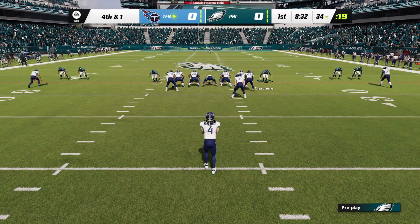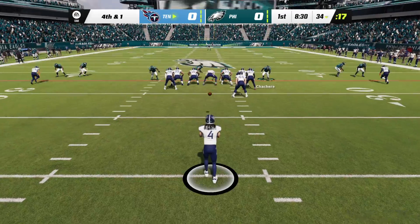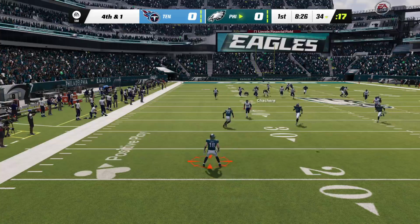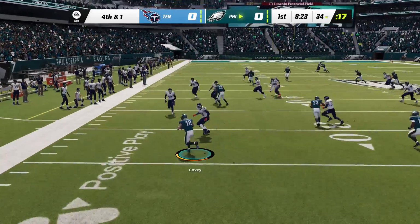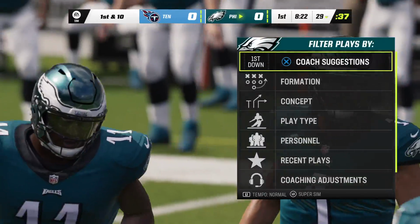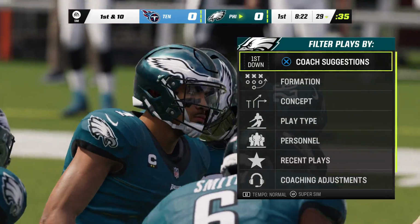Now on 4th down, here's Ryan Stonehouse to punt for Tennessee. And he'll get this away into the icy winter air. A 39-yard punt, 6 yards on the return. And it will be Eagles football, 1st and 10.